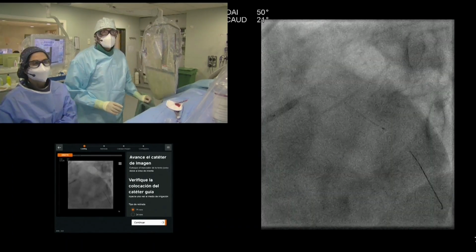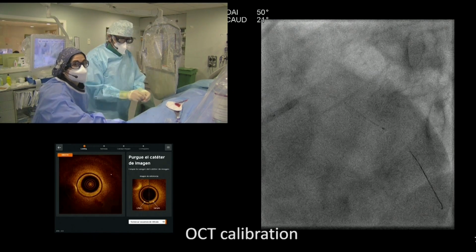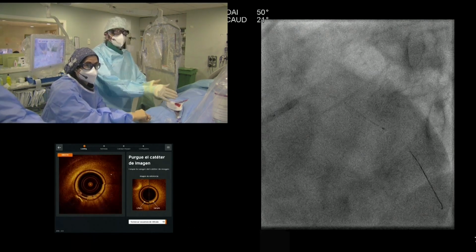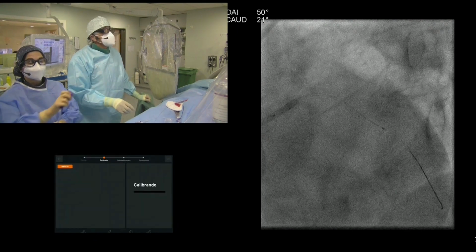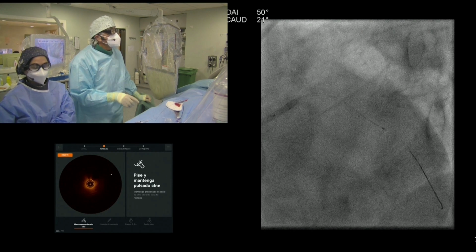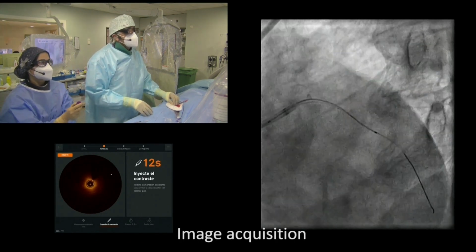We continue then. The next screen is also reminding us that we need to purge the catheter properly. We purged it outside, but as you can see, some blood got in, so it's always good to check this. And you have a very nice reference at the side, indicating how it should look when you have cleaned the catheter.